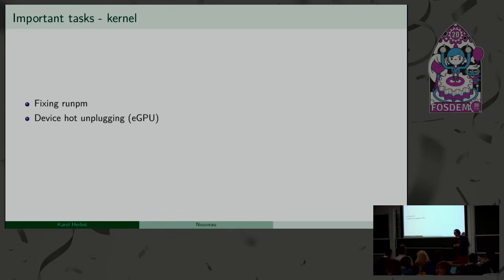Does a similar issue happen if you do hardware passthrough to a virtual machine with KVM, for example? The question was whether a similar thing happens with device pass-through as well, and if it's related or not. Now, it's a different thing. I mean, it's totally unrelated.